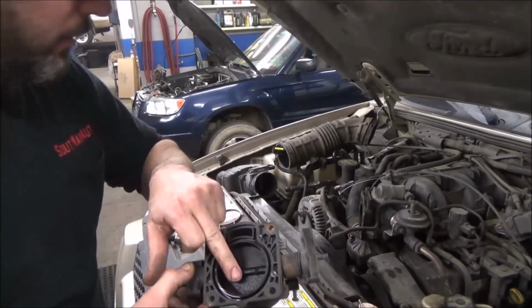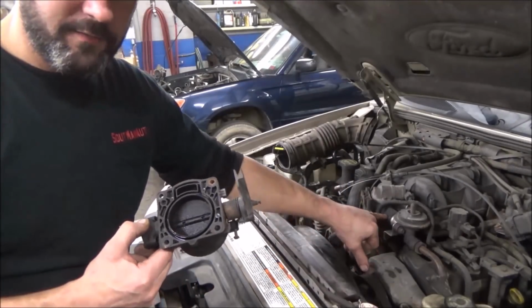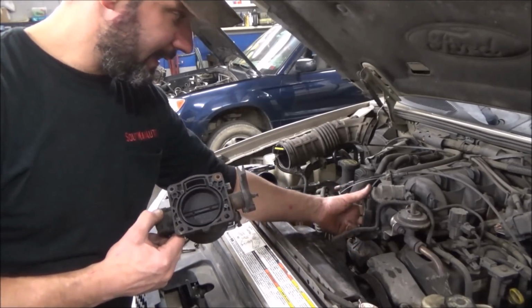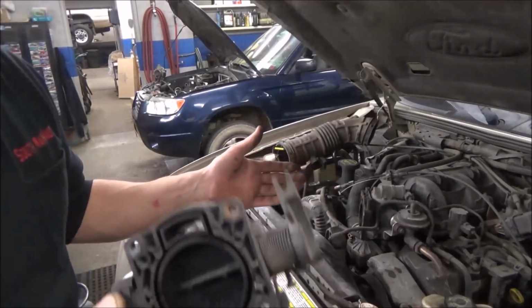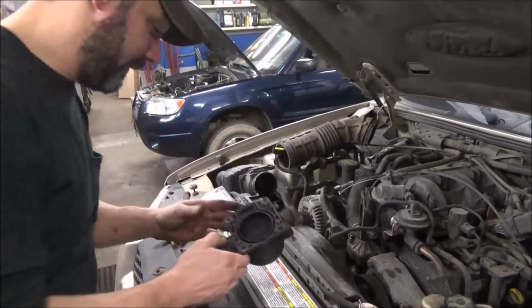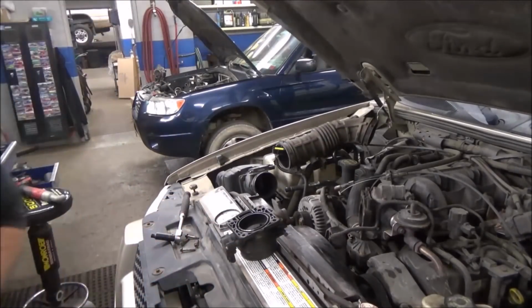And this thing gets pretty gross because you see the EGR valve dumps right here, and things get hot, and I think the technical term is throttle body coking. I don't know why, I didn't make it up.